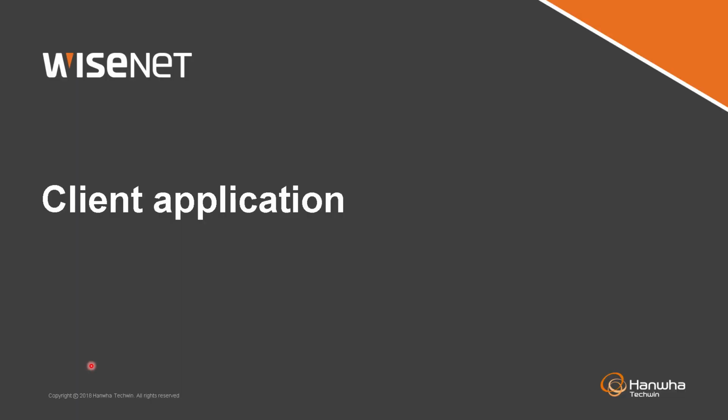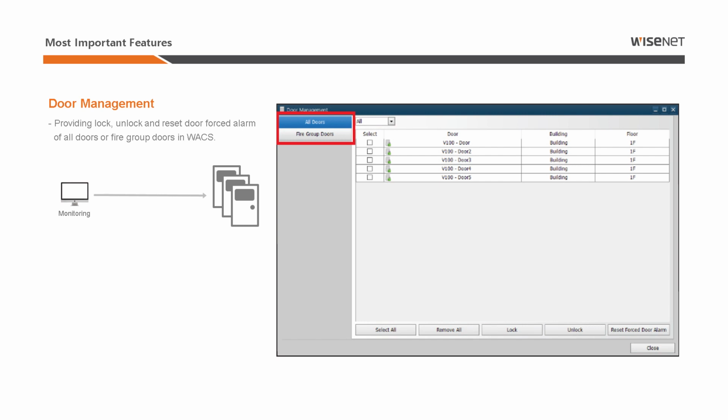It's built in. We will now look at some of the features in the client monitoring application. Not the configuration part where you add users, but for the standard security operators who are reviewing the in and out details of the staff and guests. The monitoring application has one unique feature called door management. Using this, you can quickly check the status of all the doors. If any of them is locked or unlocked, you can make those changes here.